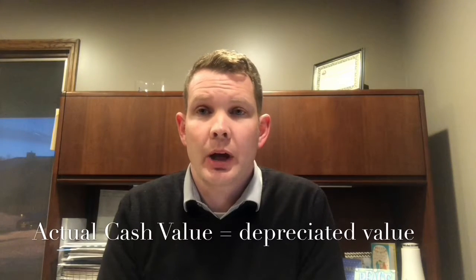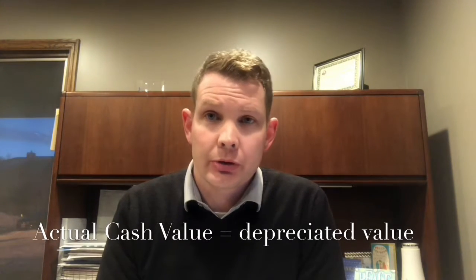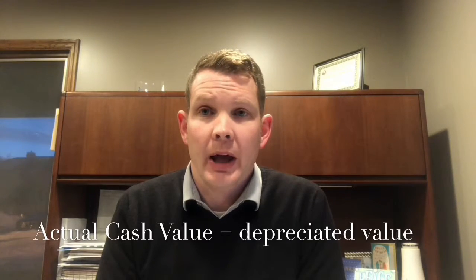Actual cash value deals with depreciation. If you have a policy where your home is insured for actual cash value, and some policies have actual cash value for the roof only, actual cash value takes into account depreciation. So let's say that hailstorm comes through again, you need a new roof, but your roof is, let's say, 10 years old. The insurance company is going to take into account the age of the roof, any depreciation it may have from wear and tear or other storms that have gone through.